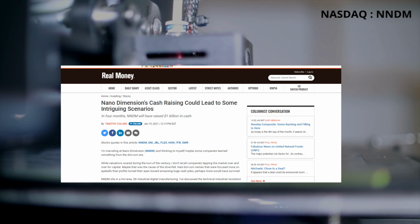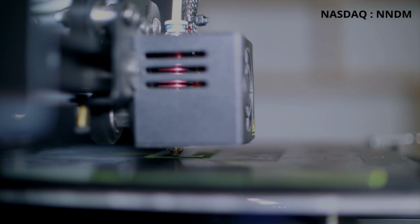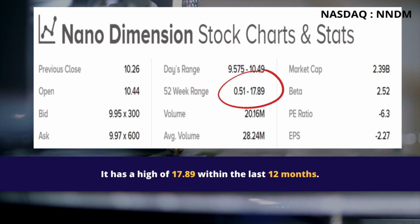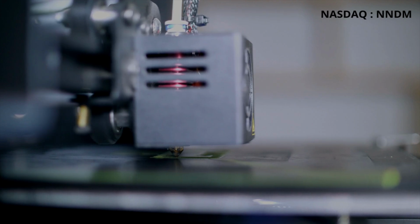NNDM stock was a Reddit darling of the 2021 retail phenomenon. There is a clear indication of growth in that NNDM has a high of 17.89 within the last 12 months. Just check out the interview of the CEO of Nano Dimension and you'll get a better idea of how the company is surging internally. We raised, you're absolutely right, last week 16.9.